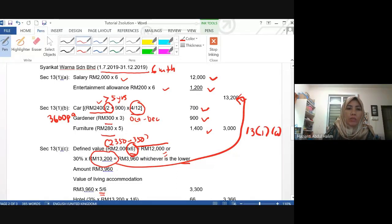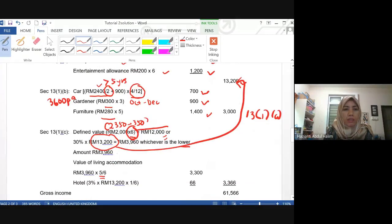Tapi the value of the accommodation kita tak boleh ambil 3960 sebab dia bukan duduk for one year, dia hanya duduk for 5 months. Okay, so 3960 times 5, 3300. Here, kalau dia duduk 6 bulan, let's say the employment dengan rumah yang dia dapat tu same date, so ni kita tak perlulah. Sekarang ni kita perlukan yang ni sebab dia kerja 6 bulan tapi rumah dia dapat 5 bulan.